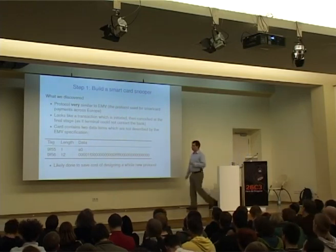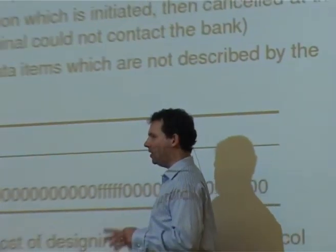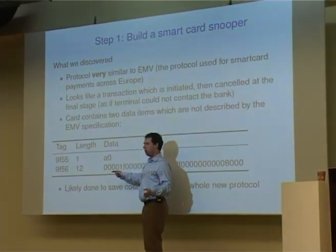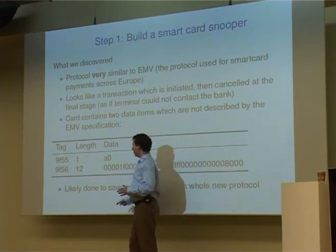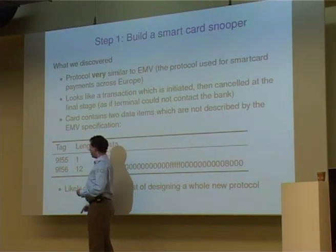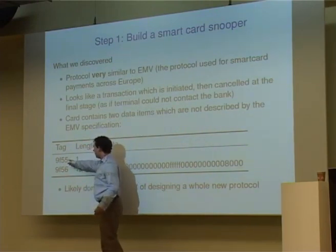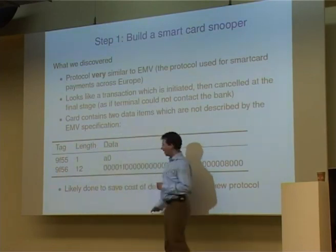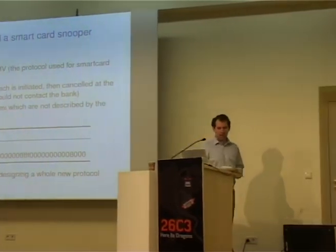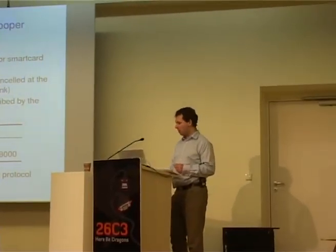The only difference is there are two data items that the card has which are not defined by the EMV spec. They're indexed by a tag, there's a whole list of tags in the EMV spec, and 9F55 and 9F56 are on the card but not in the specification. So what we're trying to do is work out what these are and how useful they are for building a compatible reader.